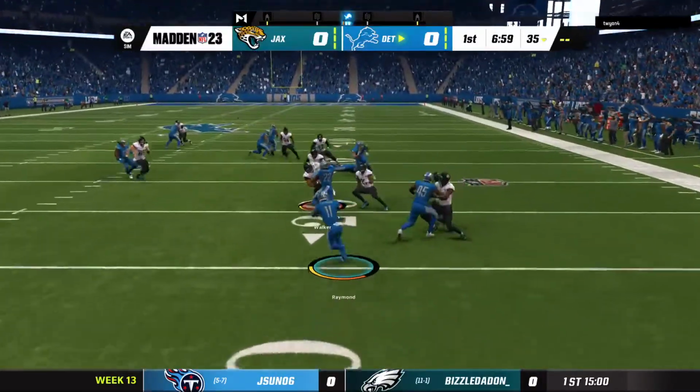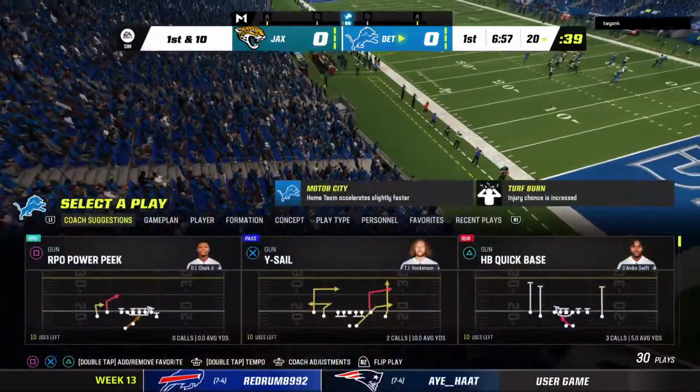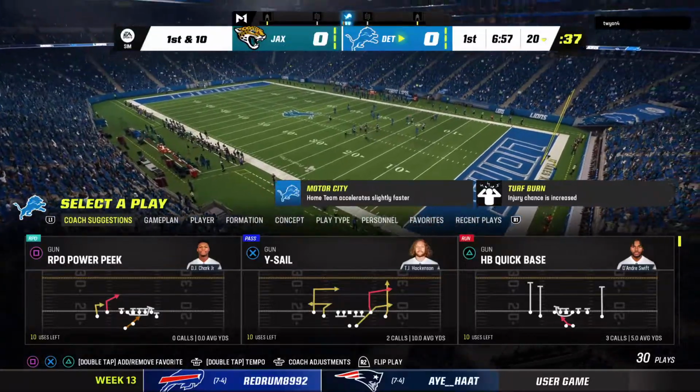Here comes Khalif Raymond from his end zone. And that decision to bring it out ends up not being a good one. Costs him about 5 yards as he's tackled at the 20.